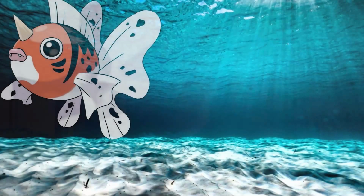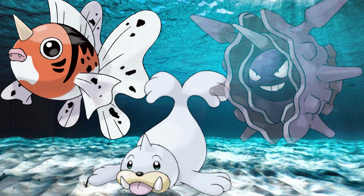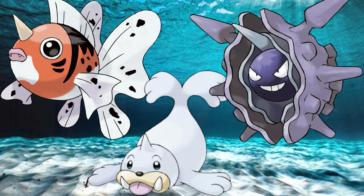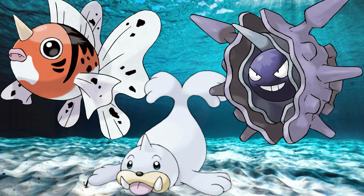Once again, Pokemon has a history of adding spikes or horns to traditionally non-spiky animals. Simply look at Seaking, Seel, or Cloyster to see how adding a single spike or horn was a common way of making an animal look just a bit more monstrous. This generation, however, went absolutely hog wild with the spikes, adding them not just to the forehead, but to the wrists, shoulders, wherever.